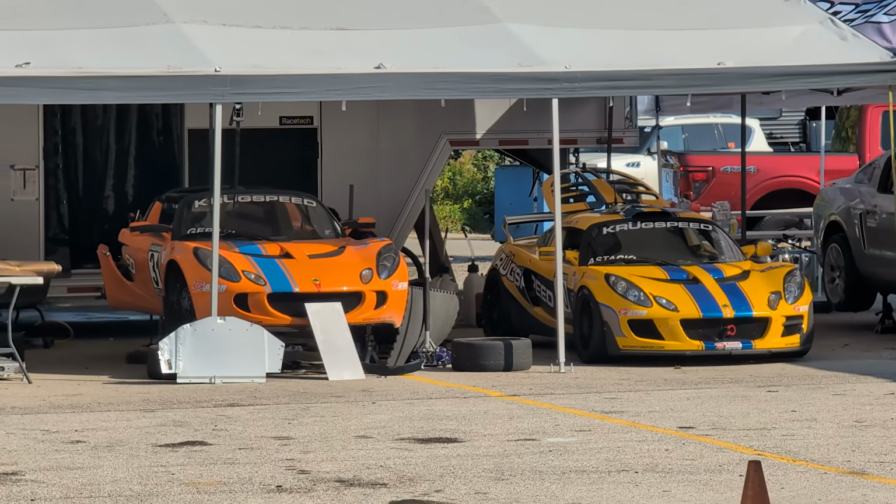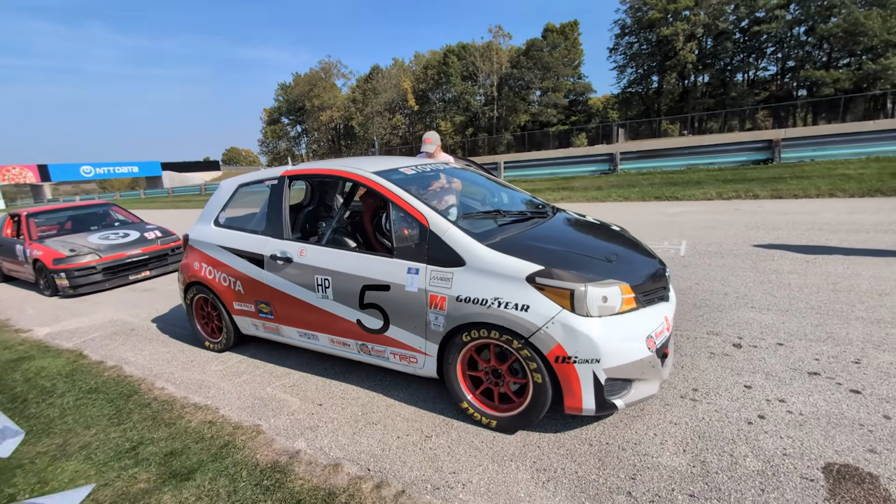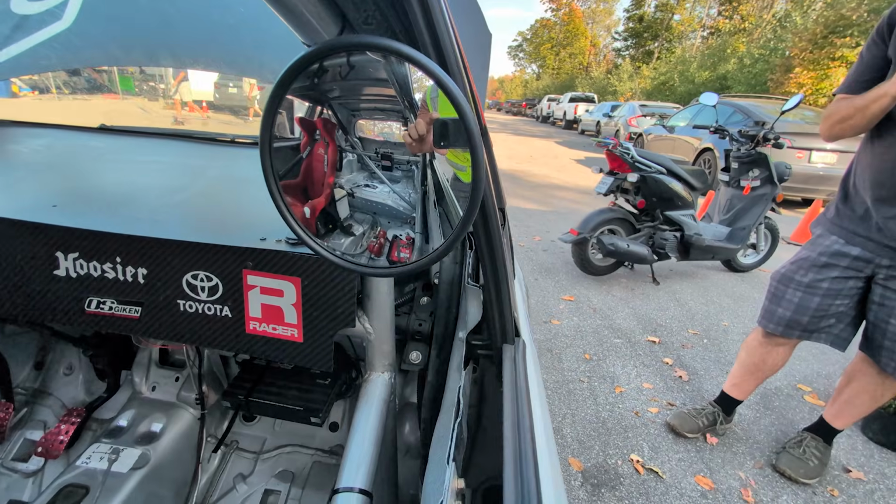I went out to the SCCA Runoffs where I saw this Toyota Yaris. It's changed hands a few times since Jason Isley originally built it, and now Tom Broring is running it in H production.